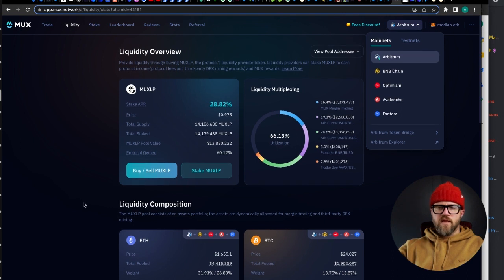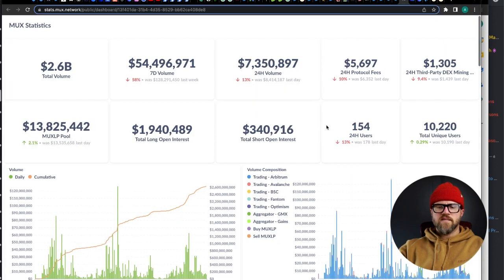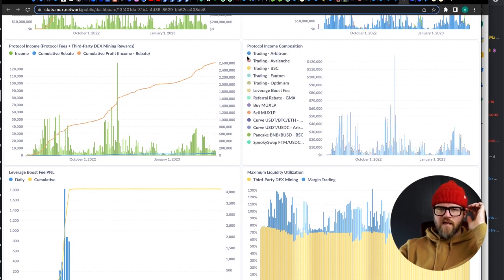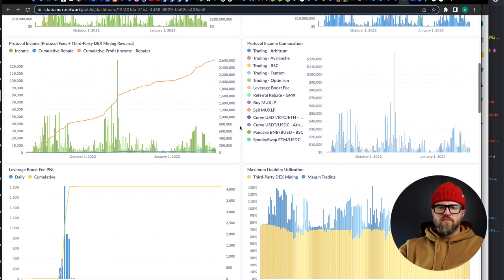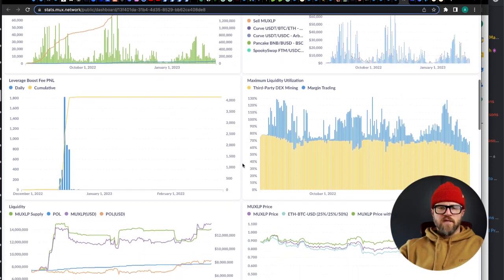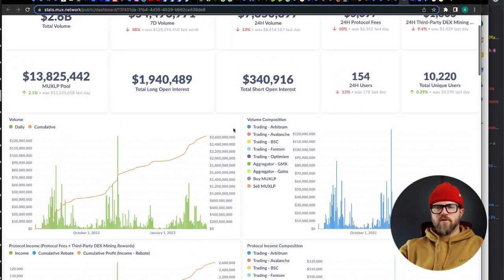And then they both have stats pages, so GMX and MUX have both really great stat pages where you can look into where protocol income composition's coming from, which is really cool to see all the different trading fees that come in from Arbitrum, Avalanche, all the different chains, and then also the buying MUX and selling MUX LP. There's some fees there, some Curve pools, it looks like, and some Pancake and Spooky Swap pools that the LP is a part of, and there's some fees there. And then you have all your liquidity utilization, leverage boosting, P&L, all these different platform stats.